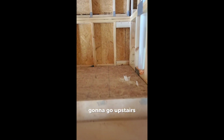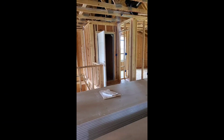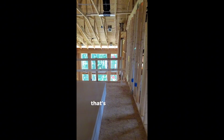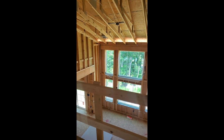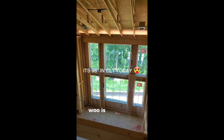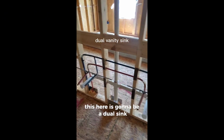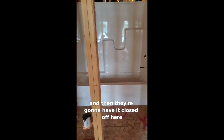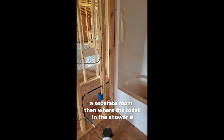Going to go upstairs. So here we have a nice large foyer that's going to be overlooking the family room. Ooh, it's hot in here. This here is going to be a dual sink, and then they're going to have it closed off here. So you'll have the two sinks in a separate room than where the toilet and the shower is.